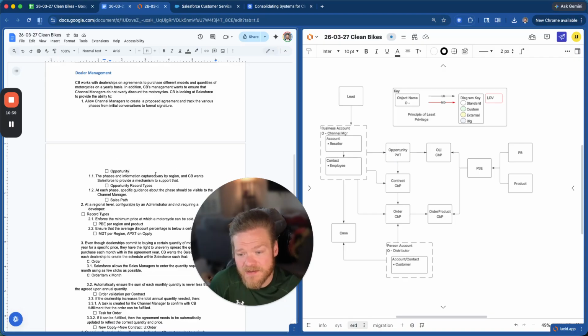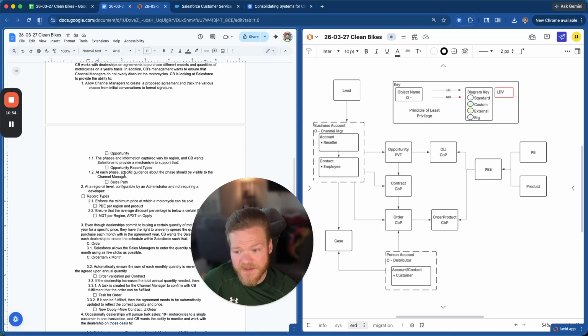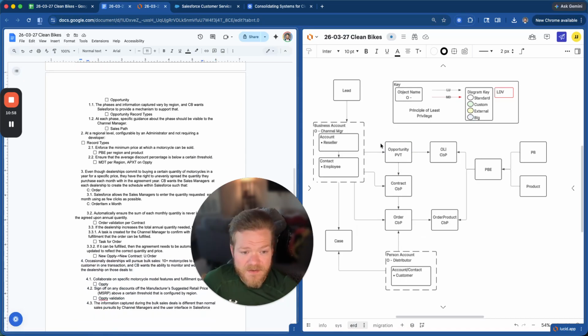They'll have record types for the different opportunities based on region. So there'll be a region record type partitioned by different regions. And then they can also customize the sales paths using those record types that are created per region as well. Those will be configurable, of course, since they're record types, and they all have page layout editability, with clicks, not code, of course.